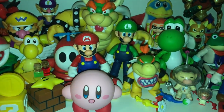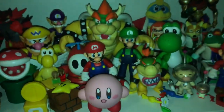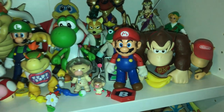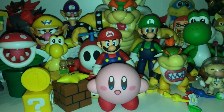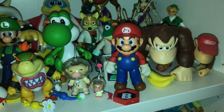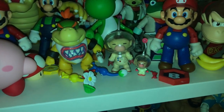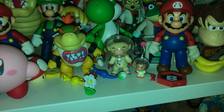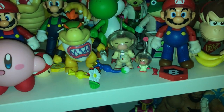Then we have... Okay, so I have two different Mario figures. This one is the Figure Arts one with a custom head courtesy of a McDonald's figure. And this one is straight up the Jax figure. I feel like the likeness is better on this one, but I don't really know. I couldn't make up my mind, so I just decided to keep both of them. Here's my custom Olimar figure. It's basically the amiibo, which I cut articulation into and re-sculpted the legs for.